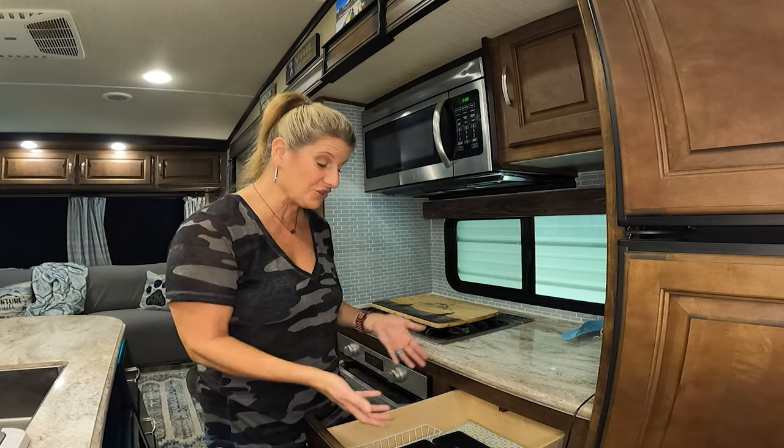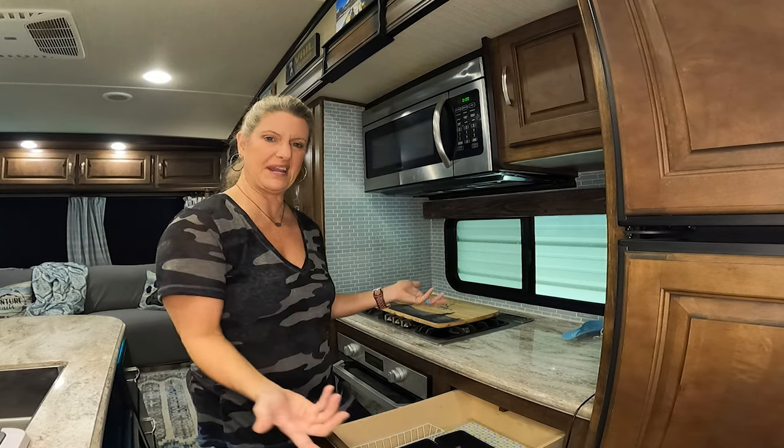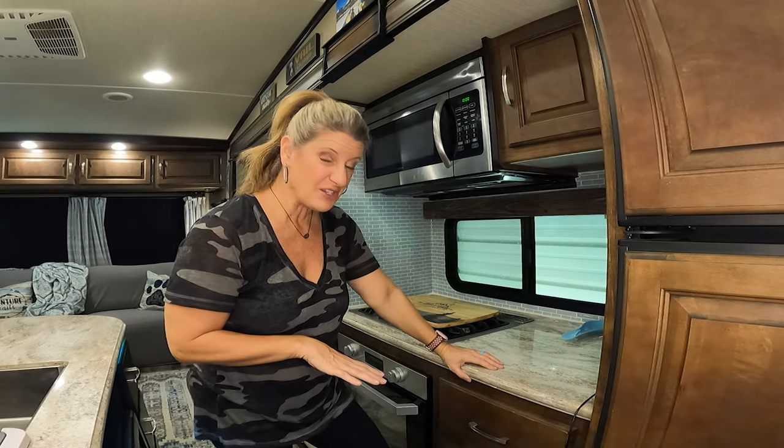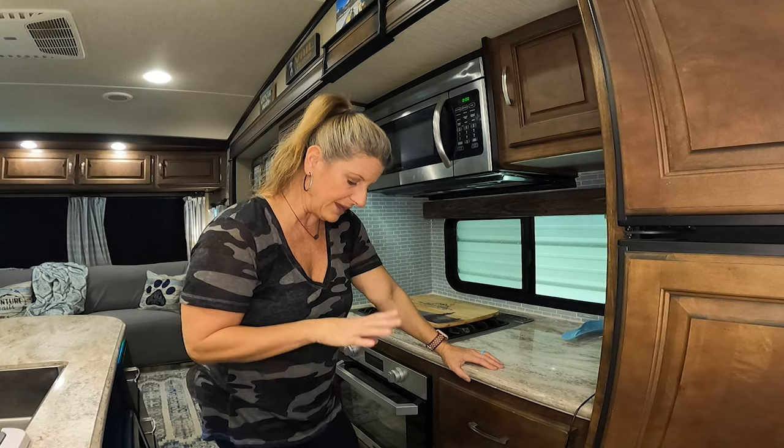I have organization trays in here, but I don't have anything else. I keep all my utensils on top of the counter. My second drawer has some long knives.